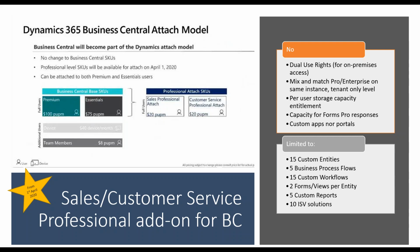So I think just other things to flag: the per user storage capacity entitlement doesn't exist. You don't get access to portals instances. You don't get Forms Pro integration. There is an enterprise upgrade path available without migration. So if you did use this as a starter for your customers, they can transition to the enterprise SKU without having to go through a whole migration exercise.